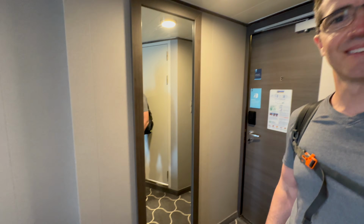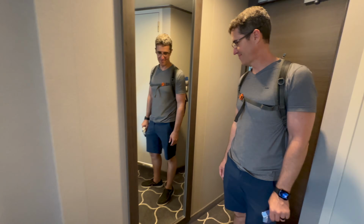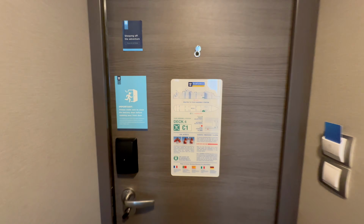Swinging back over to the front door, hi, that's my hubby Scott. They have a full-length mirror, which is great for checking yourself out before heading out to dinner or any of your activities. And then this is the back of the door.